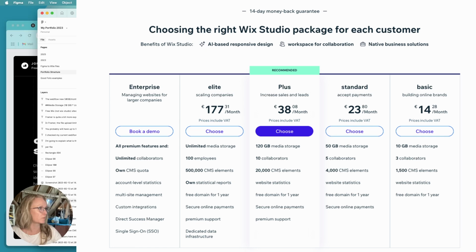And then here we've got the Wix Studio plans. So you would be looking for a portfolio really at the standard plan with 50 gigabyte media storage. You could of course start out with the basic plan. You don't really need collaborators usually for a portfolio site because you're just using it yourself. And here you've got 4,000 CMS items.